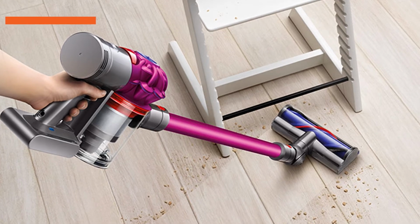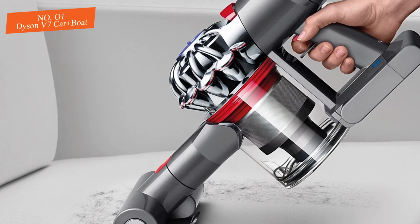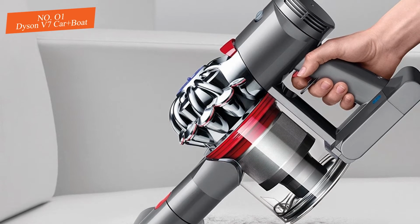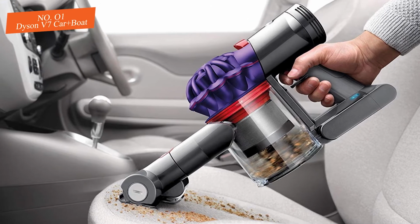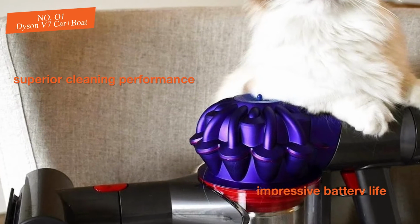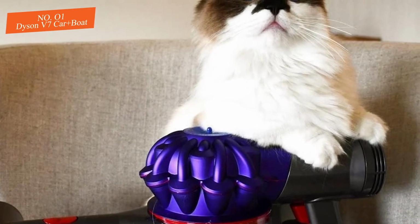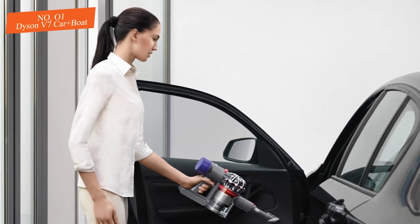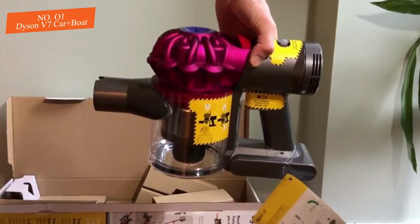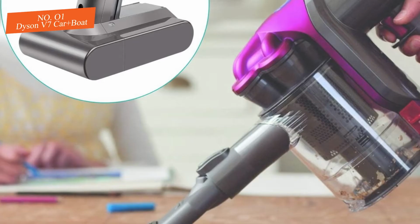Number 1. Dyson V7 Car Plus Boat. For the absolute best handheld vacuum you can buy, you don't have to look any further than the Dyson V7. We believe this heavy hitter includes both impressive battery life and superior cleaning performance in a very easy-to-use package. The Dyson will handle a variety of messes from mini weeds to fine dust without issue. It also comes with an assortment of attachments that makes cleaning in confined areas a lot easier. We especially love that it can pick up pet hair well.